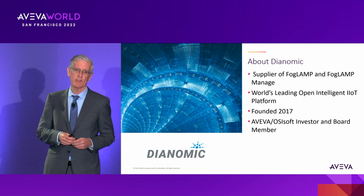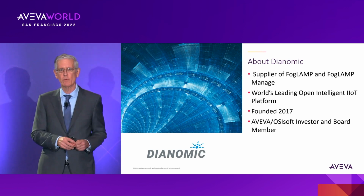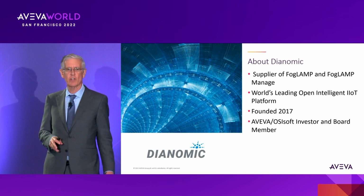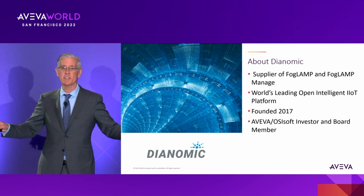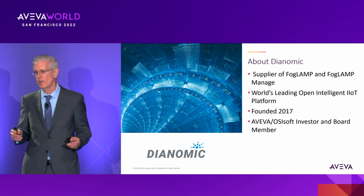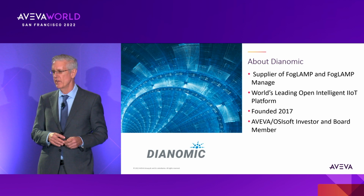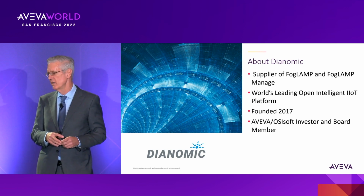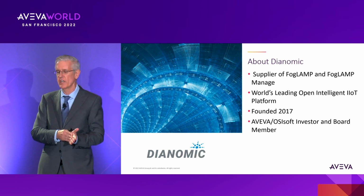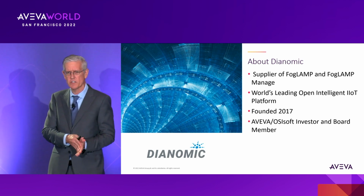Dianomic, we make FogLAMP as our core product. FogLAMP is the software that runs out on the edge. And FogLAMP Manage is centralized management that enables you to manage thousands of deployments of FogLAMPs. We are based on open source software, and we're the world's leading open, intelligent IIoT platform. We were founded 5 years ago, in 2017.